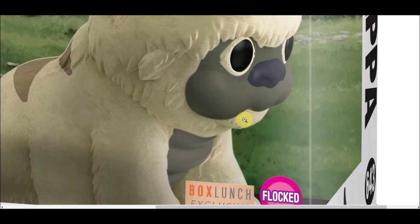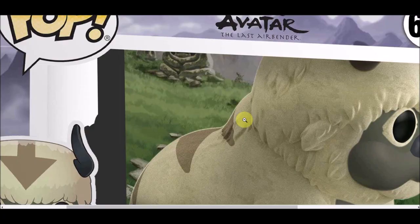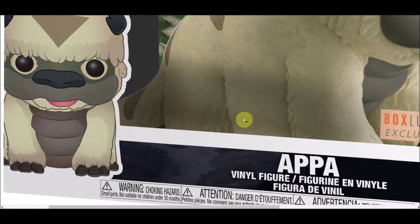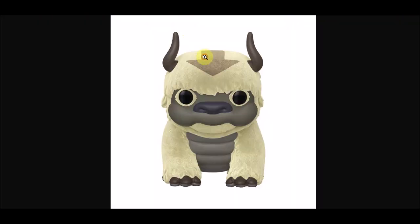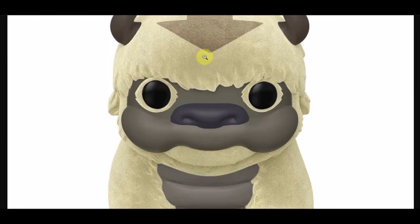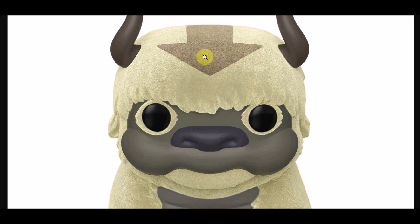You can see the texture of the flocking on the fur sections. And you can see back here, it's clearly much bigger, much more in line with what they should have done. There's the Box Lunch exclusive. We have a look at it from the front as well, and it gives you the idea of the texture it's going to have, which is really cool. It looks good. You can see the tongue isn't hanging out, so a slightly different, more neutral facial expression. But yeah, 6-inch Funko Pop. It's a bigger one. It's exactly what we wanted.